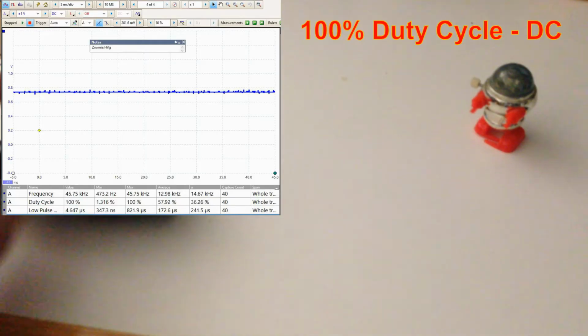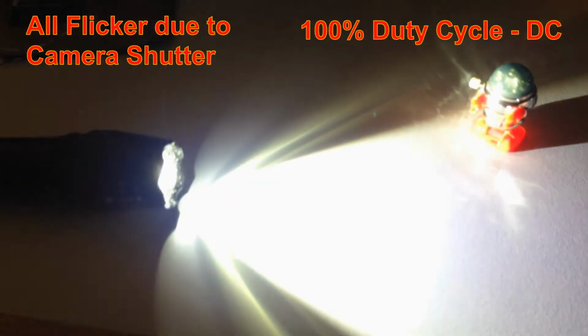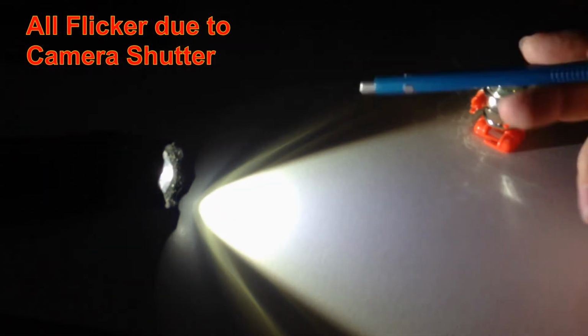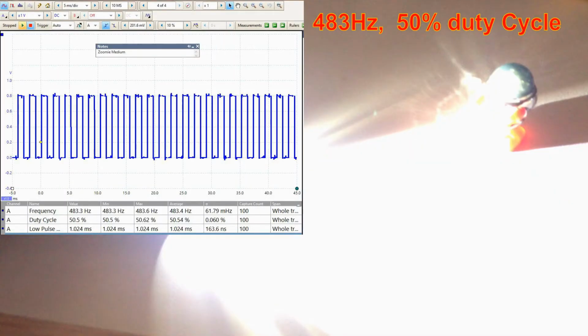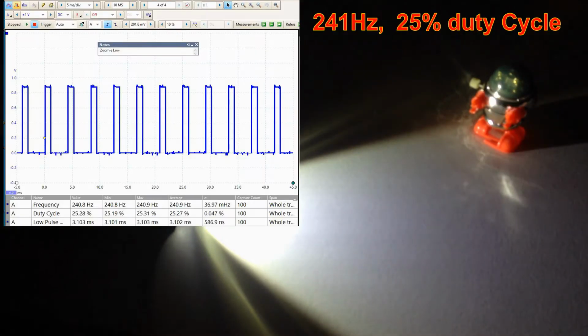The typical zoomie on high. On high, there is no PWM, and all the flicker you see is due to the camera shutter or the frame rate of the camera. On medium. On low.